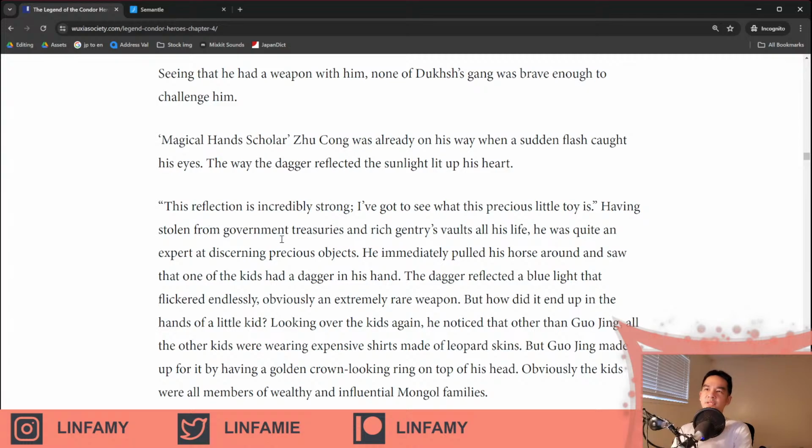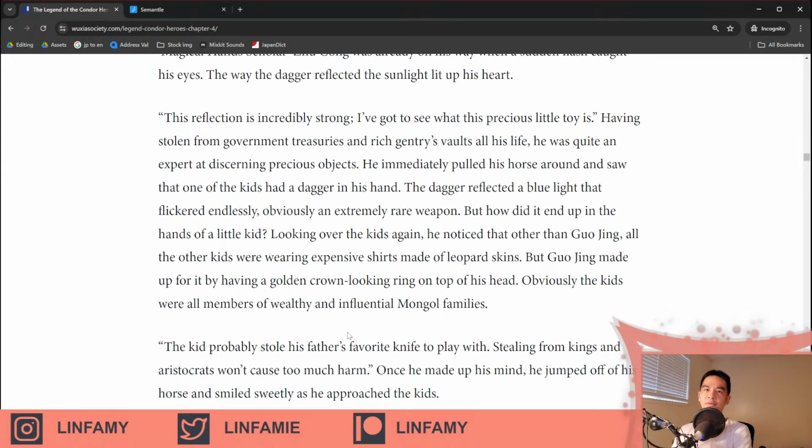Having stolen from government treasuries and rich gentry's vaults all his life, he was quite an expert at discerning precious objects. He immediately pulled his horse around and saw that one of the kids had a dagger in his hand. The dagger reflected a blue light that flickered endlessly, obviously an extremely rare weapon. But how did it end up in the hands of a little kid?